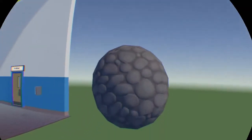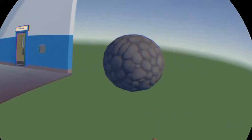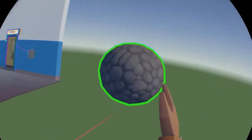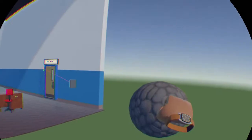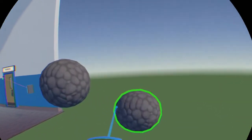Cool. Okay. And right now it doesn't have any particular properties, but if we're studying rocks or something like that, we can fill up a room with rocks. And I'm going to grab my maker pen again. Let's say I wanted to make a bunch of rocks. Well, I have this cool ability to clone things. So I'm going to grab my rock here and make a couple of clones this way.